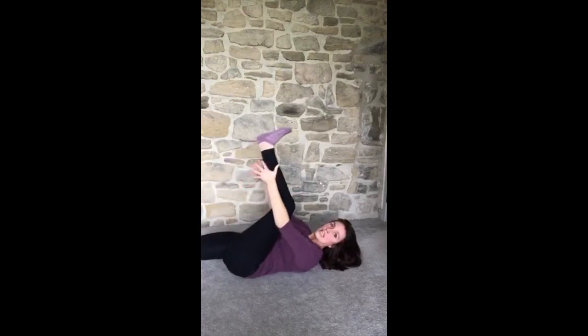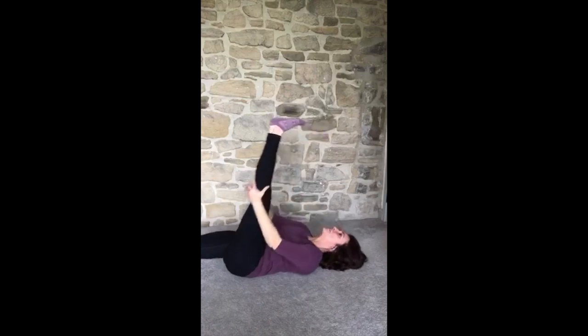It may get to the stage where curling into this position is not enough for you. You may feel like you want a bit more. So what we're going to do then is take it into a hamstring stretch as well.